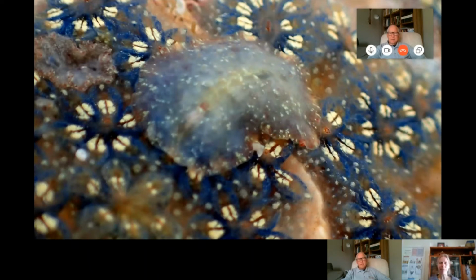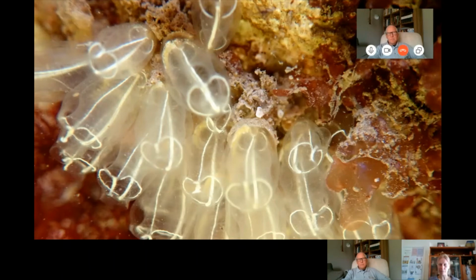Okay, and then I've got another species here for you, which is called the light bulb sea squirt. And you can see why, it's kind of self-evident, isn't it? This one has quite a different form. Instead of being a flat sheet on the rock, you've got lots of these little cups, the little sacs that I was talking about. Each of these will have two holes, one in, one out, and because they're transparent, you can pretty much see right through them.